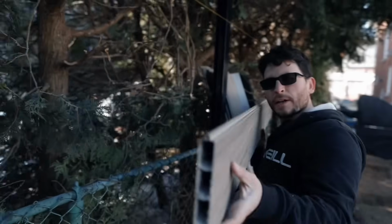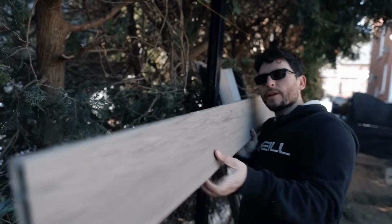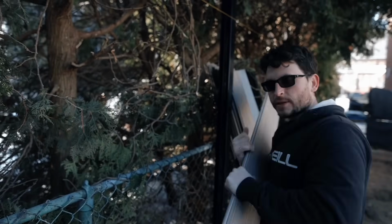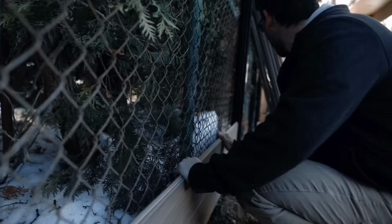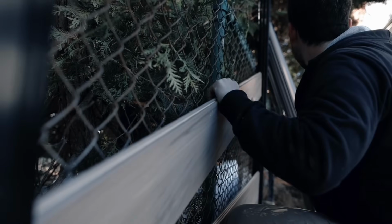We just stack like Lego. You want to make sure when you're doing tongue and groove that your tongue is up, your groove is down. Imagine if this was wood and you turned it upside down. That would just be something that would pool and hold water. In this case, it sheds water, so tongue up. And you just put them in one at a time, stack them up till you get to your desired height.